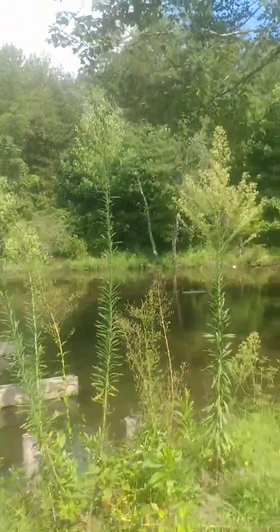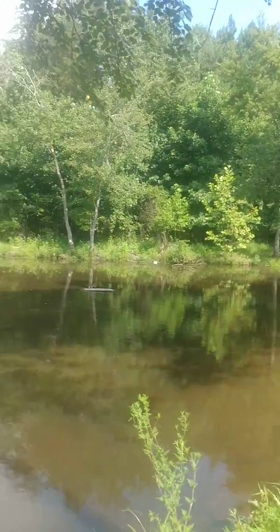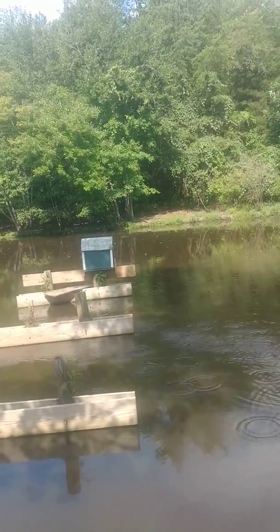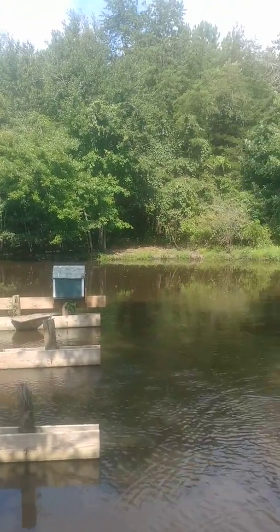I got this fish food. They love this. They're like piranhas, man. They hit that food. But I also taught them, if you go fishing and you use bait that floats, you'll have a fish hooked in no time.